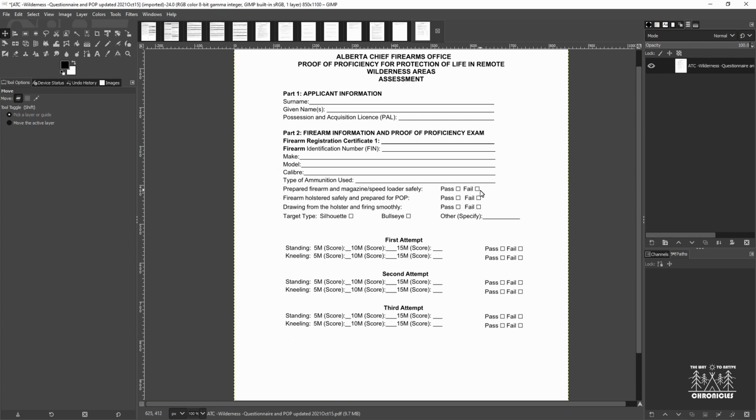That examiner is going to be watching you like a hawk, and he's trained to spot any kind of miss or any missteps that you make, especially in terms of safety. If you do something unsafe, you're failed right there on the spot.